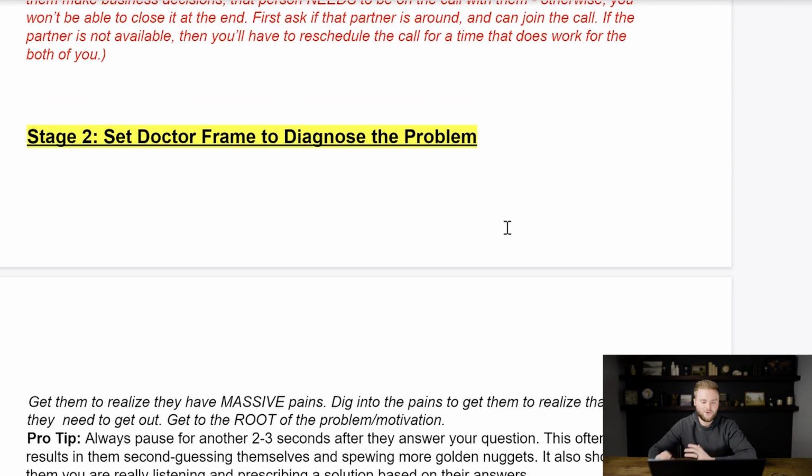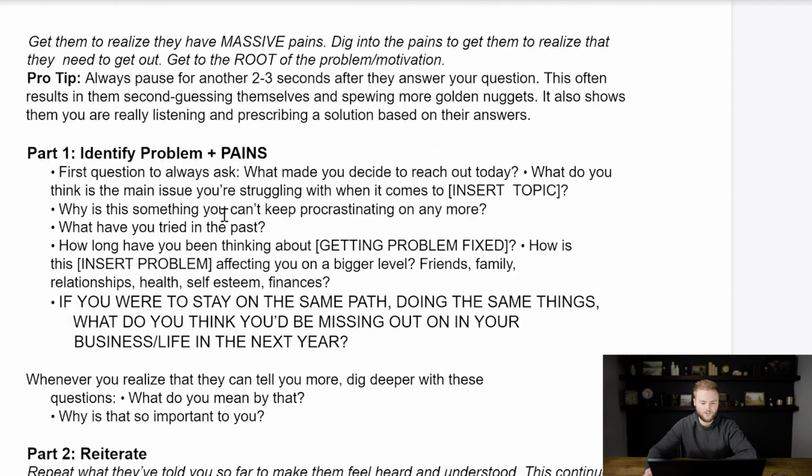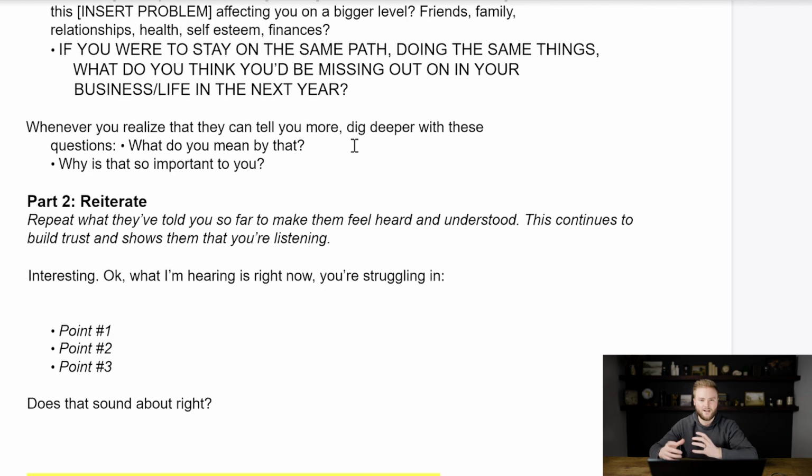And then in stage 2, you want to go into doctor mode, where you start diagnosing their problems, figuring out their pain points, where they want to go, where they want to be, what their goals are. This section addresses some of the questions that you could ask them to help diagnose different problems and figure out where they want to go.